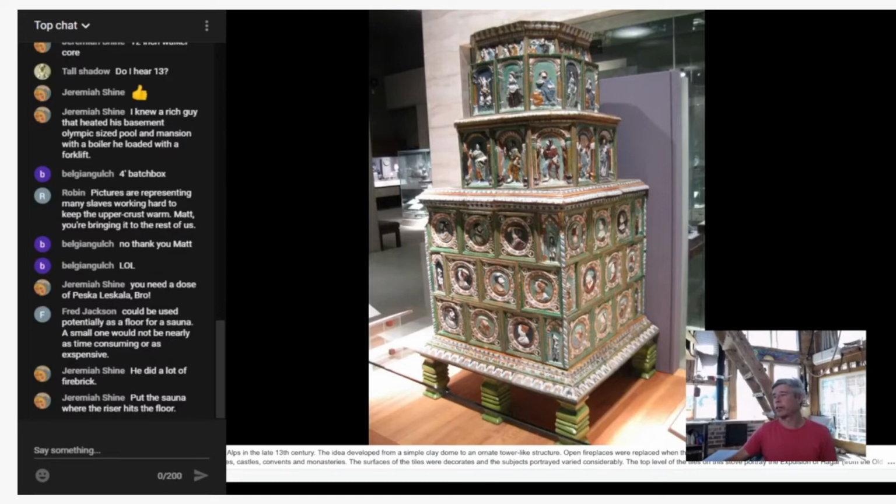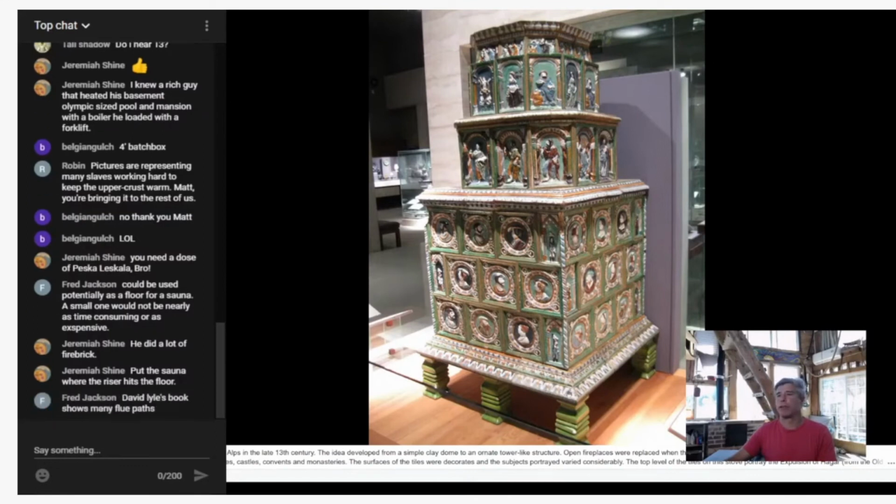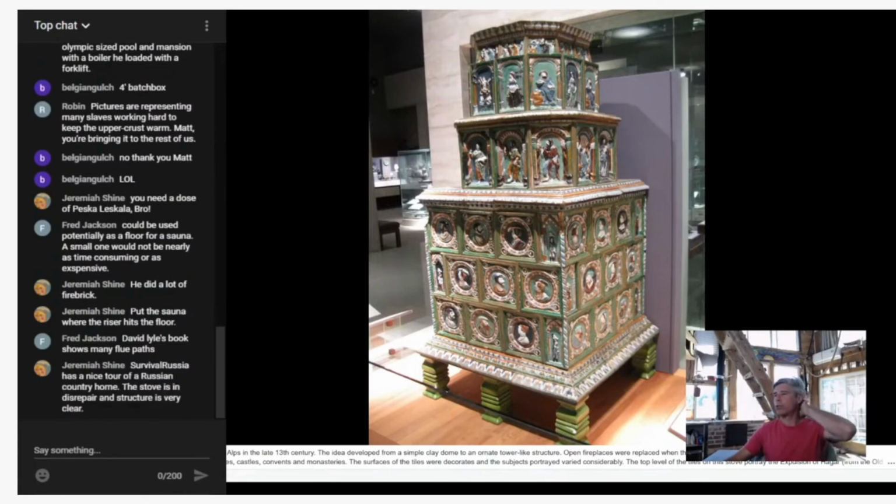Whatever, 800 years ago, something like that, they started to build these tile stoves. And the idea developed from a simple clay dome to an ornate tower-like structure. And open fireplaces were replaced when the tiled stove became artistically integrated into both the architecture and fittings of the rooms of palaces, castles, convents, and monasteries. So very neat. So we went from kind of a rough clay dome to starting to build these tiles and starting to incorporate them into the home.